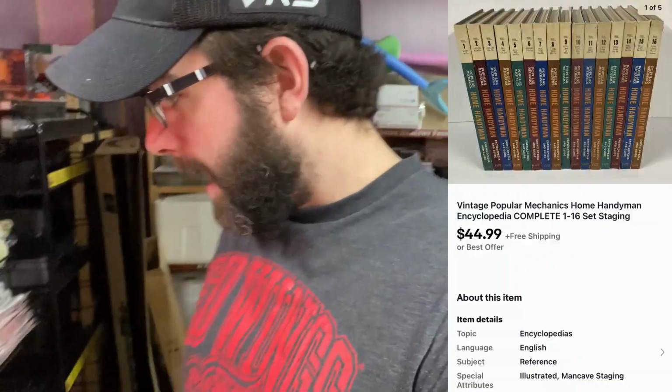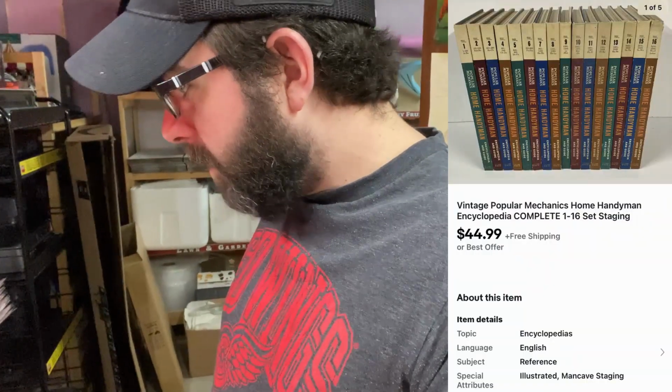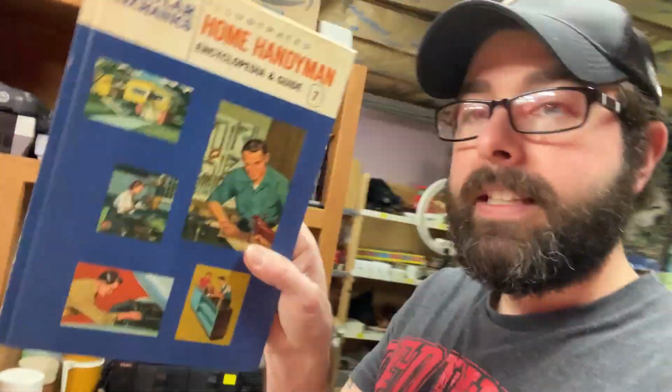After that, I have another, I think it's my last encyclopedia set, and it's a vintage Popular Mechanics Home Handyman Encyclopedia. I'm not going to pull them all, but I'm going to grab one because these actually, most of them came with the house. They look like this.